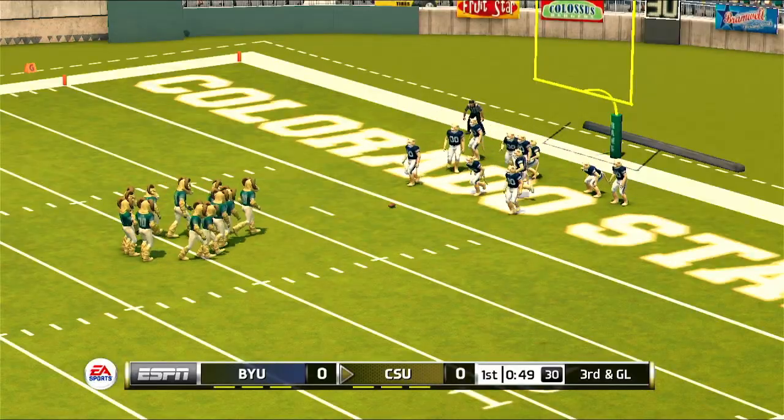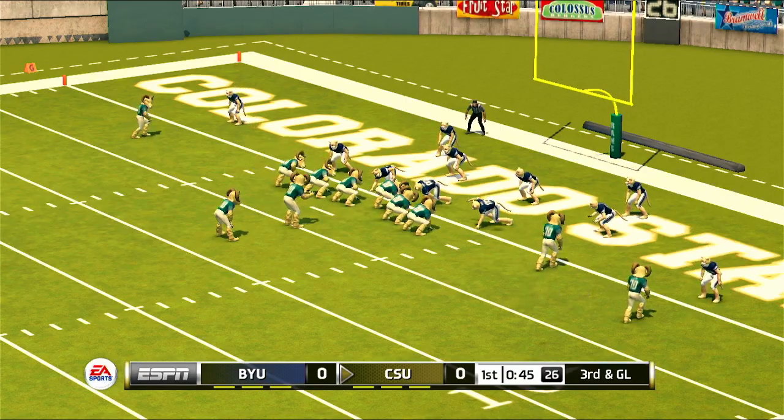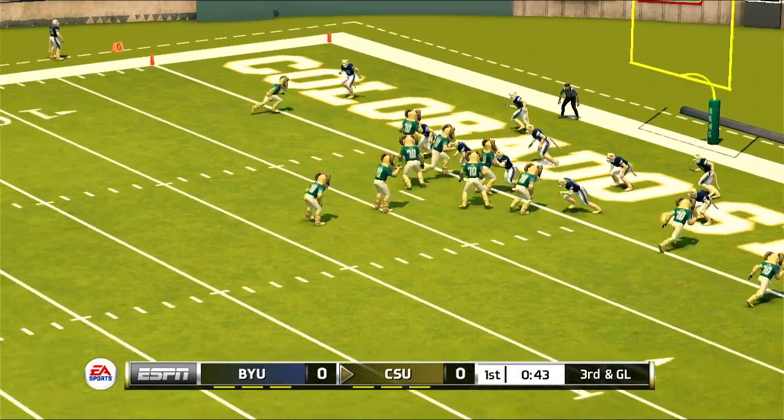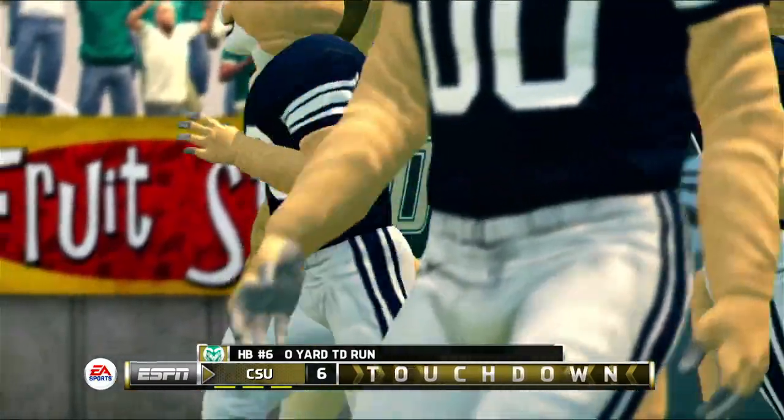From the 1 yard line, it's third down. I've got a wedge down. Let's go! Touchdown! Colorado State!